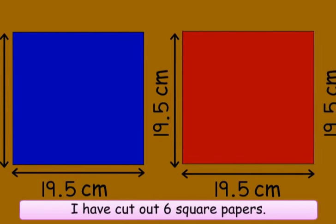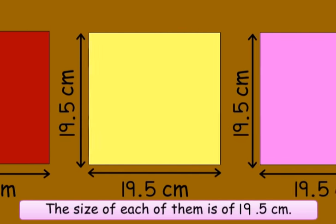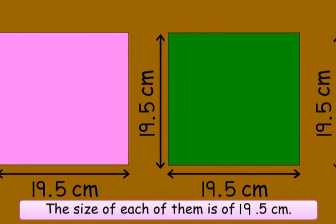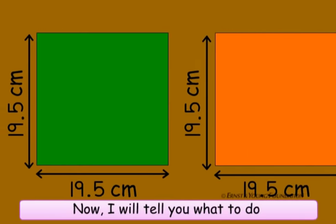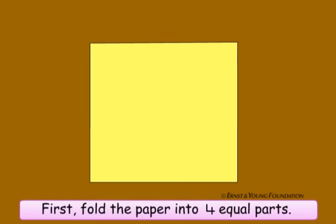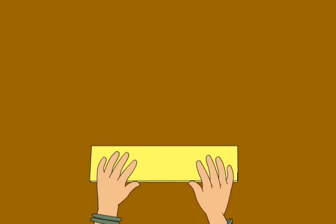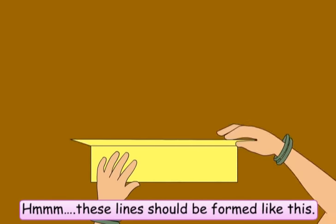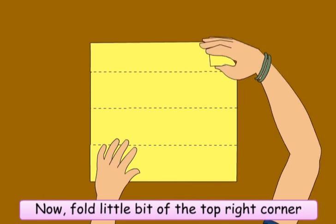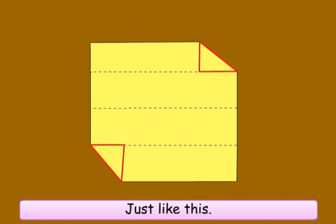Look here. I have cut out 6 square papers. The size of each of them is 19.5 centimeters. Now, I will tell you what to do and you can do it along with me. First, fold the paper into 4 equal parts. These lines should be formed like this. Now, fold a little bit of the top right corner and the bottom left corner just like this.